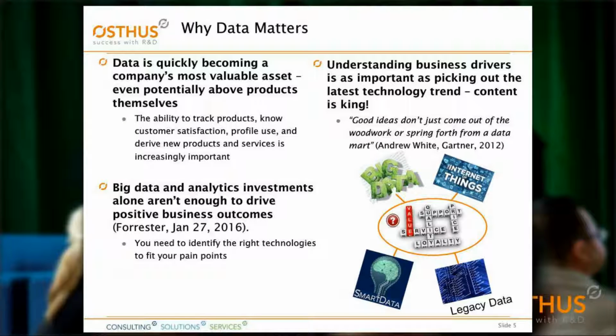If we ask why data matters, it's really because data is becoming a company's most valuable asset, potentially even above your products themselves: the ability to track products, to know customer satisfaction, to profile use, and to derive new kinds of products out of existing ones is really important. What we see in the marketplace, and what has been pointed out by people at Forrester and Gartner, is that big data and analytics investments alone aren't enough to drive positive business outcomes. In other words, you need to identify the right technologies to fit your pain points.